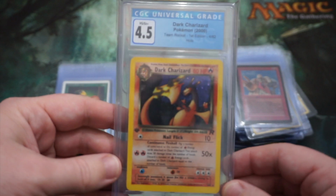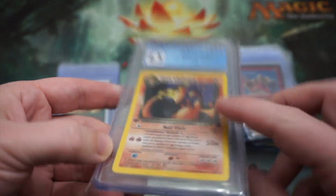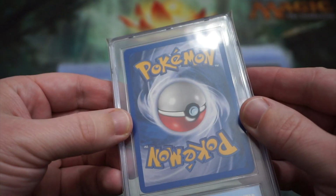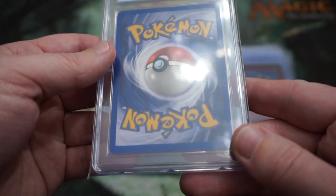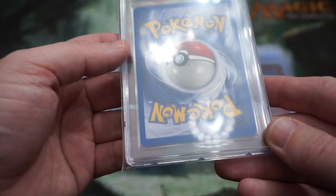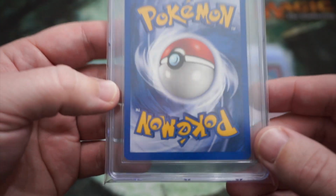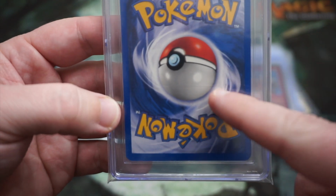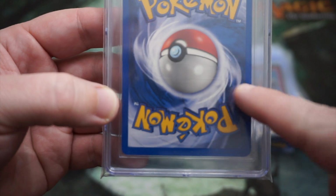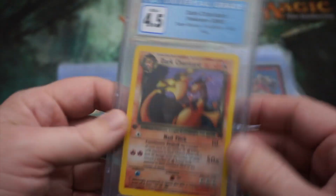This one is a 4.5, but it has a crease in it. See if it'll come up on the camera. And it's actually kind of a bad crease. I'm trying to see, man, it's so much reflection. Yeah, I think you can see it here. So it runs all the way through the card. So this would be a PSA 2.